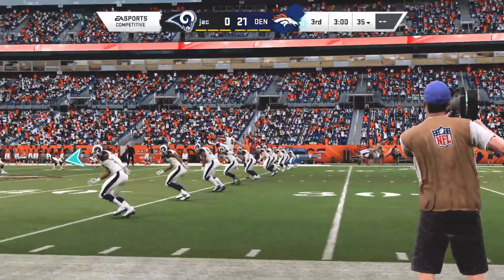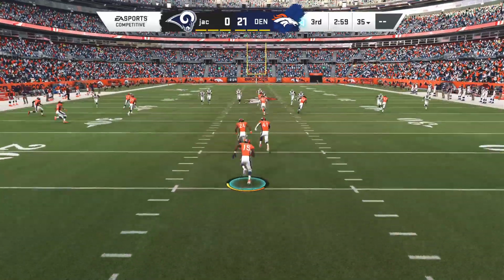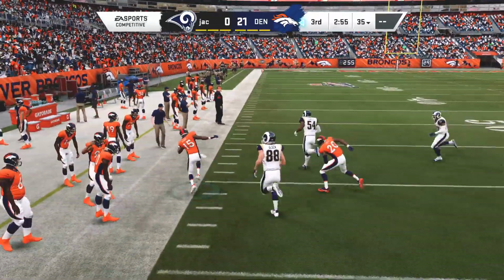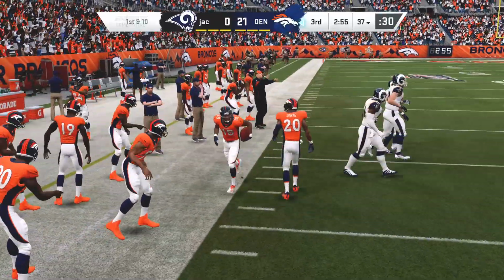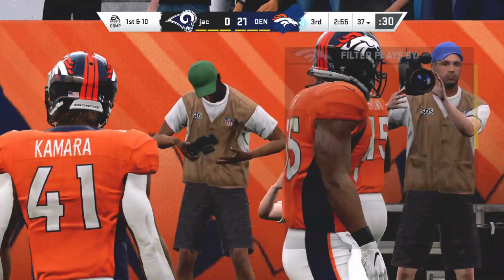So we reach halftime in what's been a fairly one-sided game so far. This one taken just inside the 10. And they're going to have good starting field position. He's out of bounds, but not before he's across the 35.